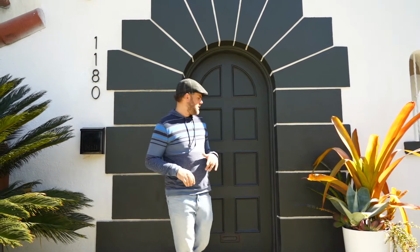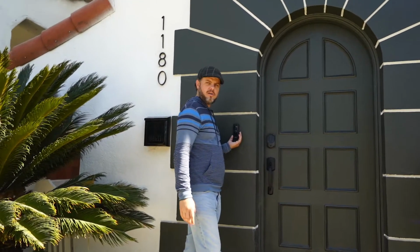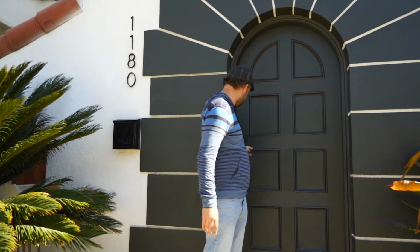Okay, I'm gonna quickly show you the upstairs unit. This entry is beautiful, by the way. We have the Ring doorbell. We have cameras throughout. We have all kinds of really cool features, a smart home feature.